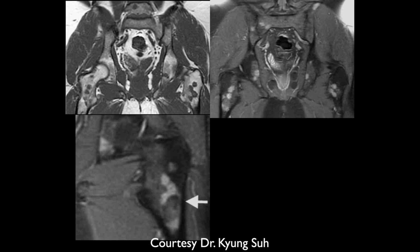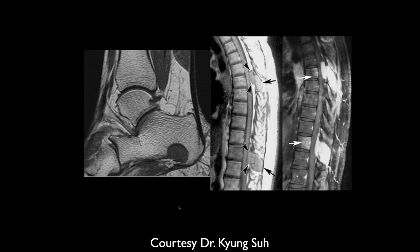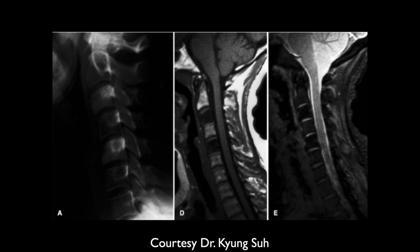And so here's an example of these cannonball type lesions within the bone that you can see with sarcoid disease. Another example, another example. And you can get sclerotic changes as well as lytic changes on plain films.